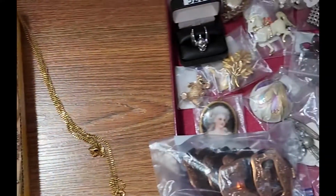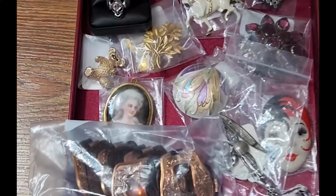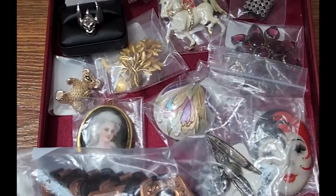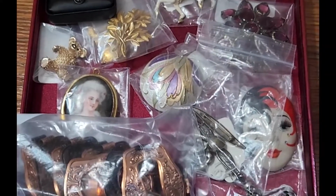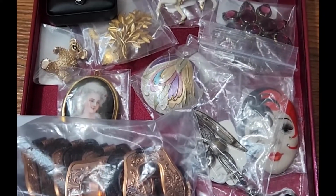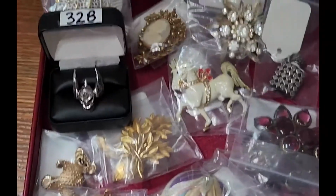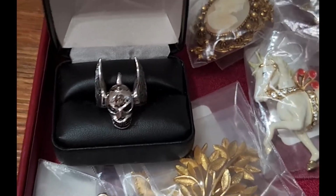And then let's go hop over here. This is what I went up north to pick up, this online auction purchase, and I ended up stopping at thrift stores along the way, and I'm so glad I did. It was so worth it. So this was a lot of brooches and one ring. As you can see, there's a skull ring.